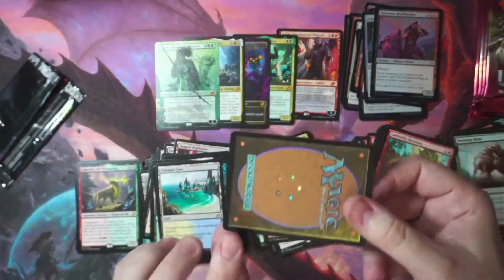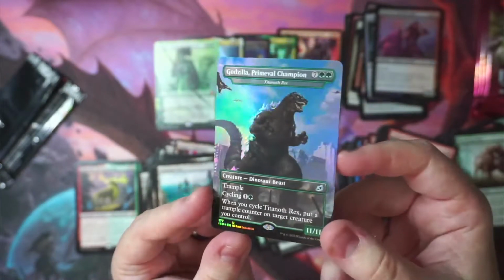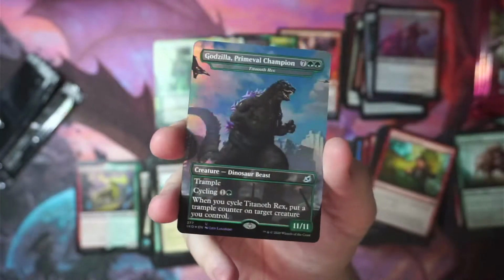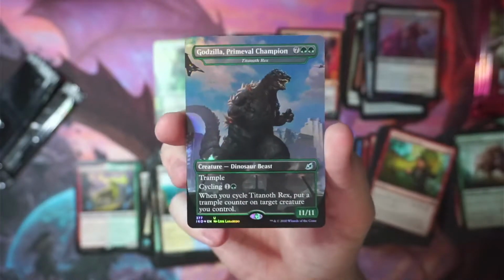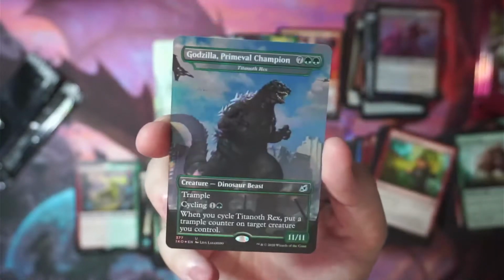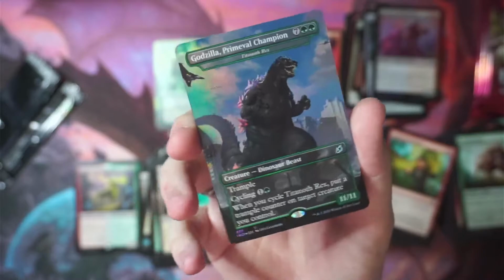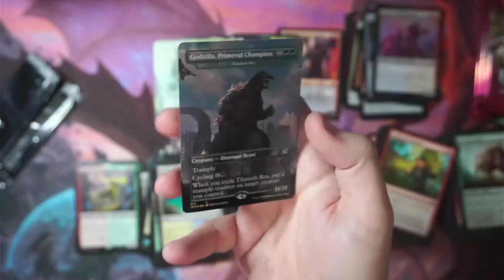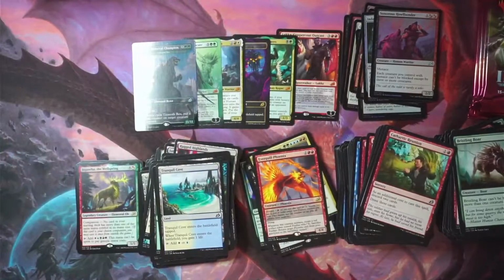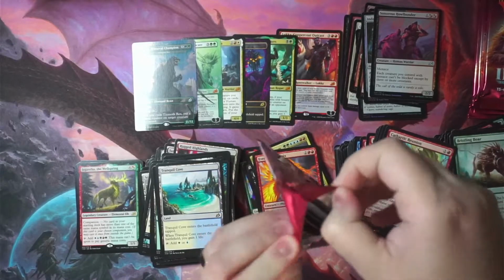Okay. This is what the box topper is. Godzilla, Primeval Champion. So you got them in foil through the box toppers as well. A foil Godzilla, Primeval Champion. This was my very first full collection. These Godzilla alternate arts from the box toppers of Ikoria. They're all just skins of cards that are from this set, but they're Godzilla themed. So it's really cool. I don't know. I love the concept behind it.